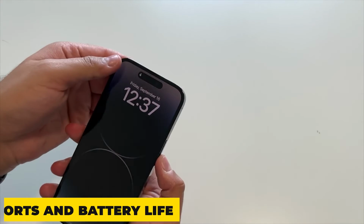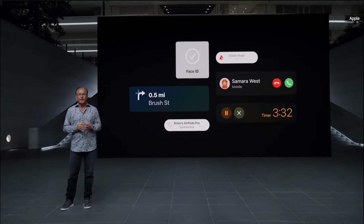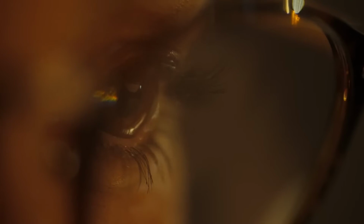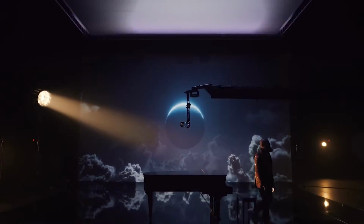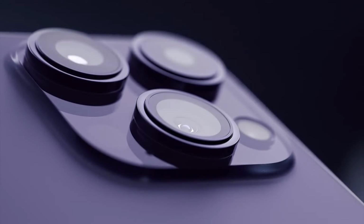Ports and battery life. According to Apple, the 6.1-inch iPhone can now be used for 20 hours on a single charge. The battery life of the iPhone 14 Plus is 26 hours. Rapid charging is a feature on both smartphones, officially rated at 20W. Therefore, connecting the iPhone to a 20W charger can charge it to 50% in around 30 minutes.